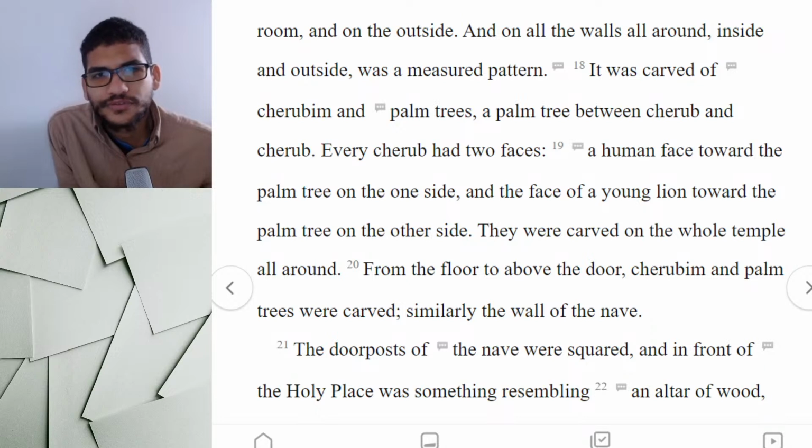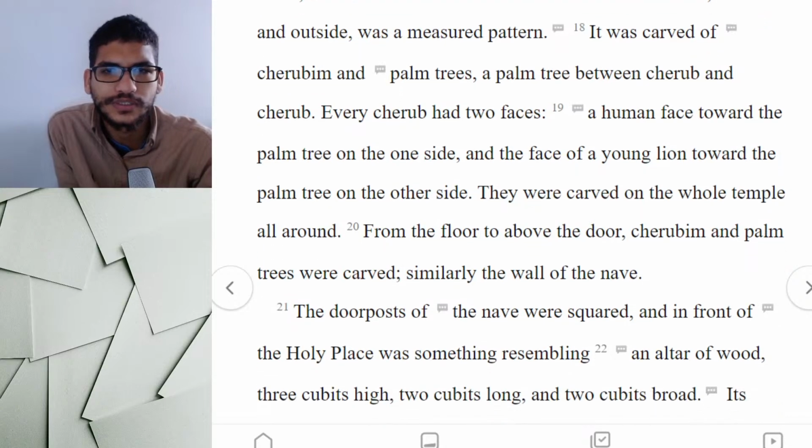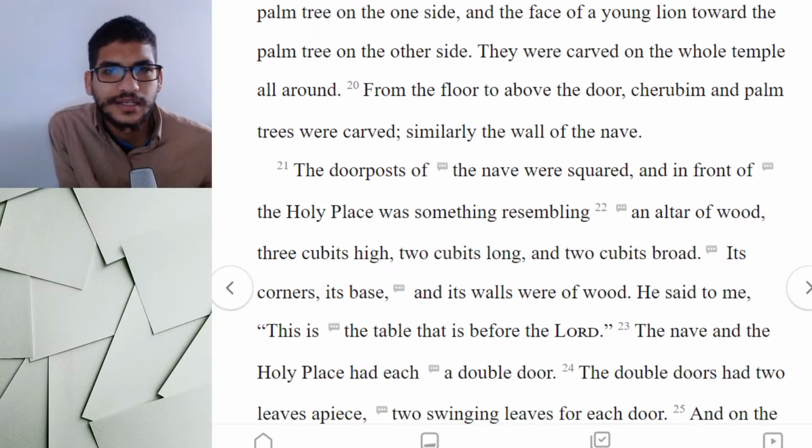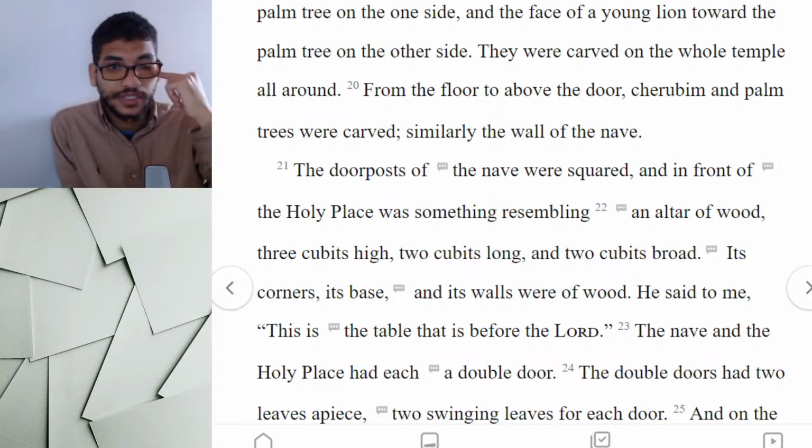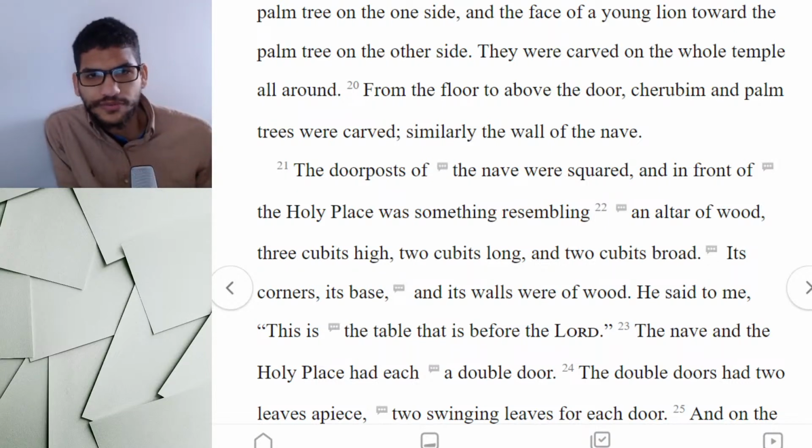It was carved of cherubim and palm trees, a palm tree between cherub and cherub. Every cherub had 2 faces, a human face toward the palm tree on the one side, and the face of a young lion toward the palm tree on the other side. They were carved on the whole temple all around, from the floor to above the door. Cherubim and palm trees were carved. Similarly, the wall of the nave.